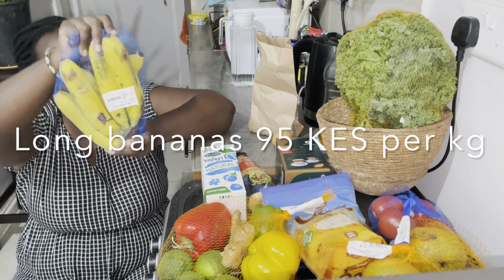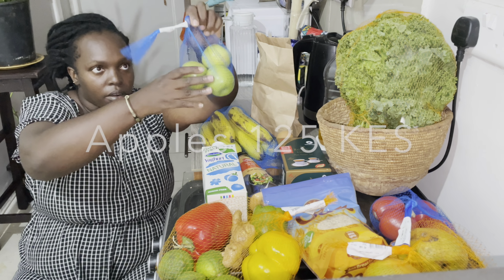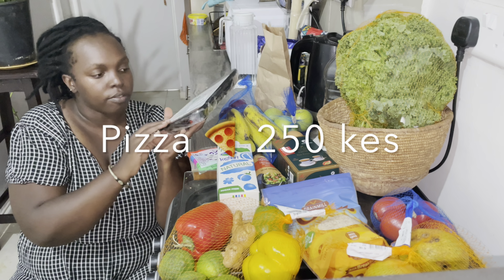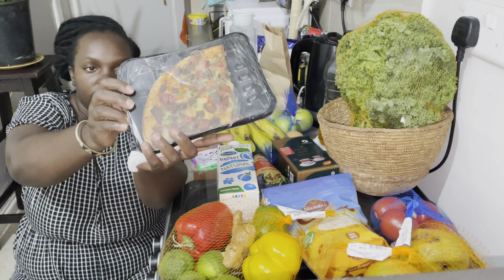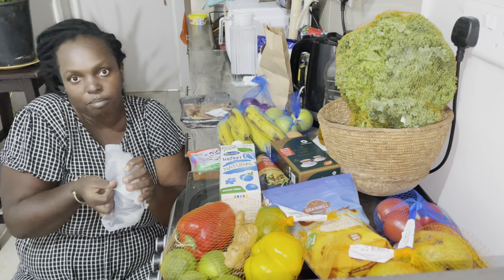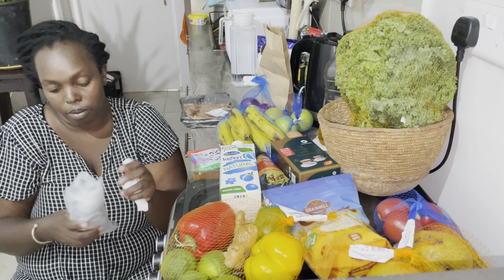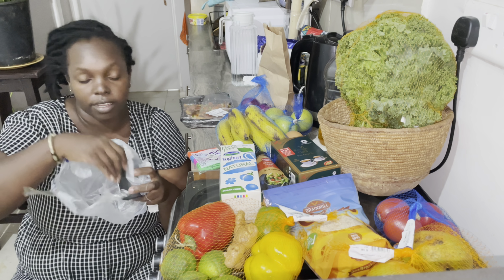I bought bananas and these were apples. These are 3 red onions. I also bought a slice of pizza. Oh, it's good. And they tied this up like this, I think, because of safety. It's a liquid and it's dangerous, so they tie it like this so that it doesn't spill.